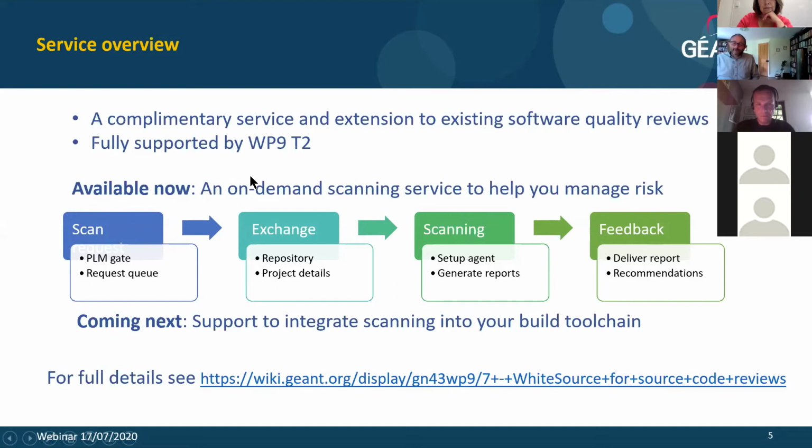In the future, what we hope to do is enable work packages to integrate the use of the WhiteSource tool into their own development tool chains so that the issues can be identified early on in the early phases of the project. This makes changes much easier and it is far less costly to the project overall.